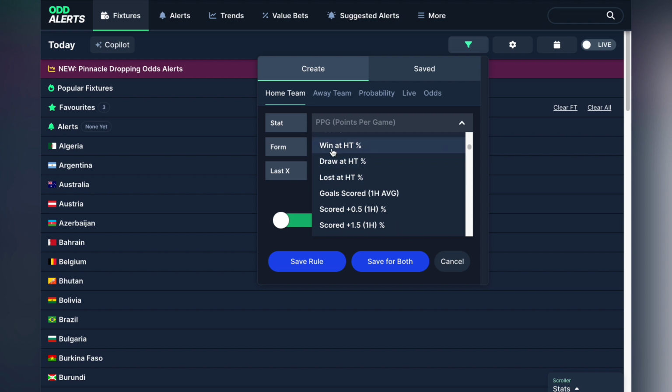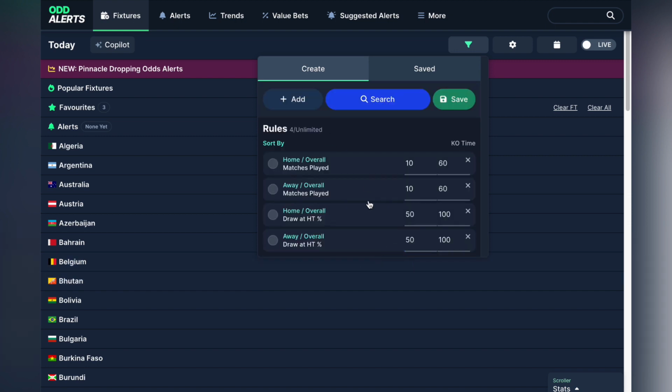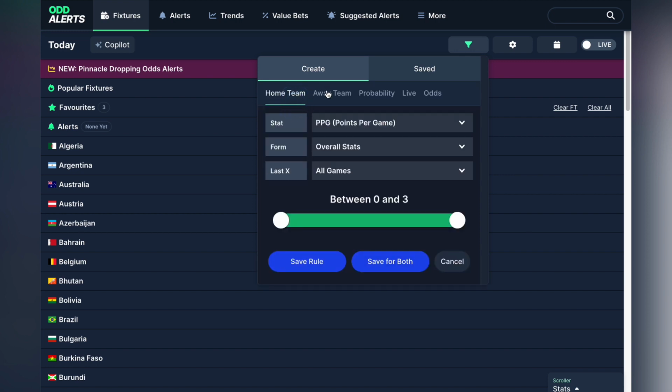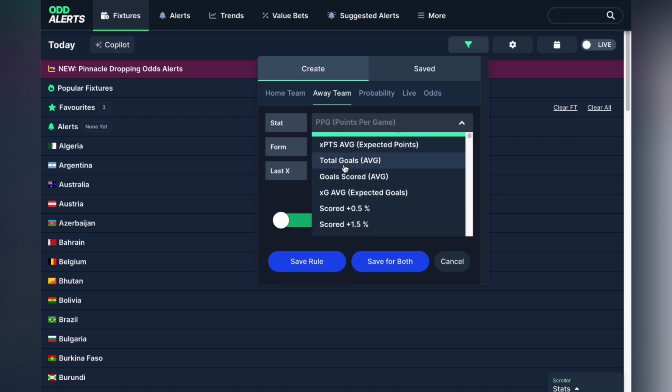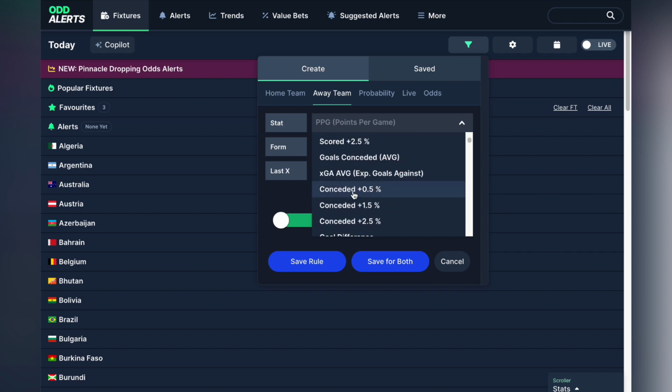You've got one at half time, draw at half time. This is an interesting one. Drawing at halftime, we could set this to 50% for both teams, and then you could hit search, have a look at the types of games, but we do want to qualify some of the goals. So in terms of goals scored in the first half, let's say that our home team, when playing at home, have scored in 30% or fewer games, and then for the away team, let's make them a defensively solid team, so that they're going to come here to this away game and they're going to set up shop, and they're going to be pretty good at it as well.